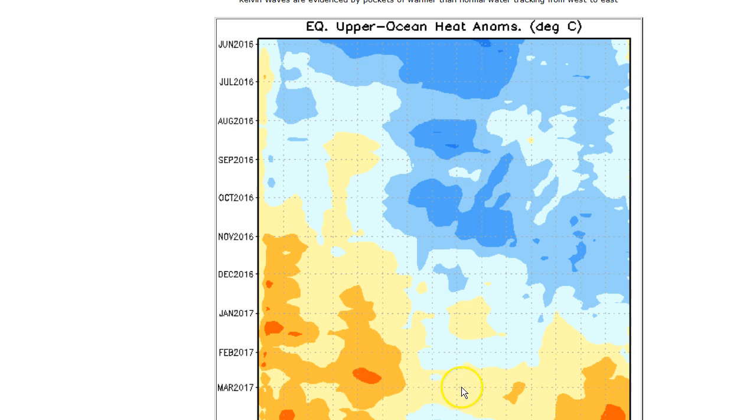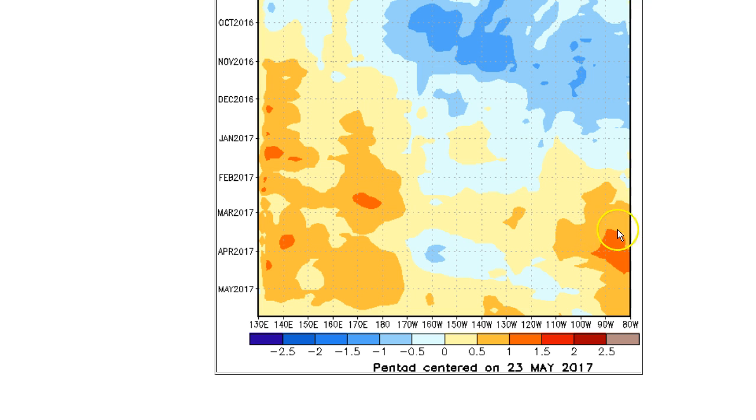Look at this, a migration of maybe half a degree above normal water, moving from west to east. That sort of smells of a Kelvin wave, doesn't it? And then, boom, warm water. What is this? 1, 2, 3, a degree or a degree and a quarter above normal. Then it sort of dissipates a little bit. There's the upwelling phase of the Kelvin wave cycle. And now another Kelvin wave, it looks like, is moving off to the east.